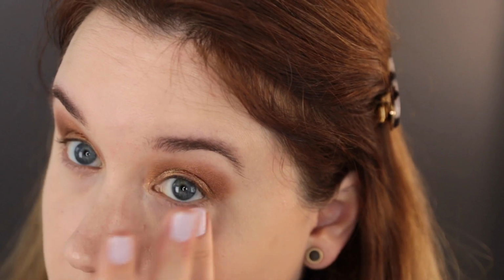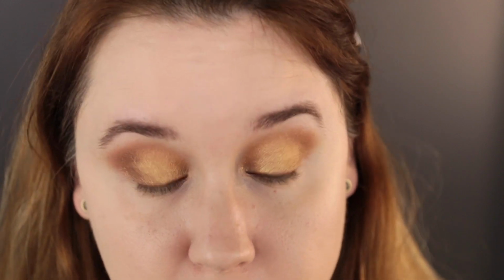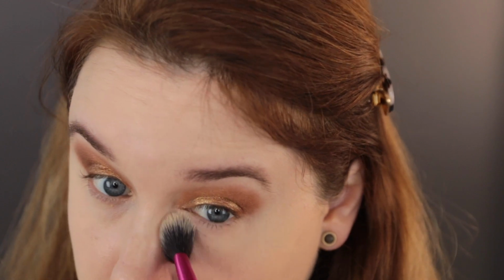And then with the number 19 brush, I'm just going to blend this out into the gold just a smidge. And that gives me my uplifted shape that I like as well. So I'm just tapping out the little bit of creasing that I've gotten underneath my eyes. And then before I add shadow underneath my eyes, I'm going to add just a hint of powder. I didn't buy any powders from them simply because I've not been wearing a lot of powder. So I'm just going to use my Hourglass Veil powder and a small Real Techniques fluffy brush and add just the tiniest amount of powder.